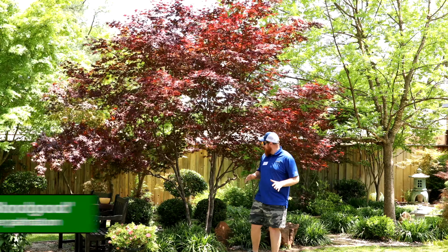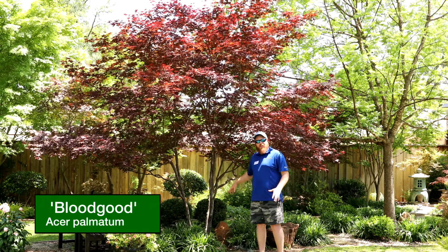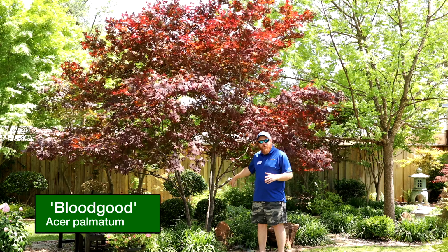Guys, check out these Bloodgoods. There's actually three different grafted Bloodgoods here planted near each other. At this point, these trees have grown together at the roots and have become one tree. But as you can see, there's three different grafted trees here.